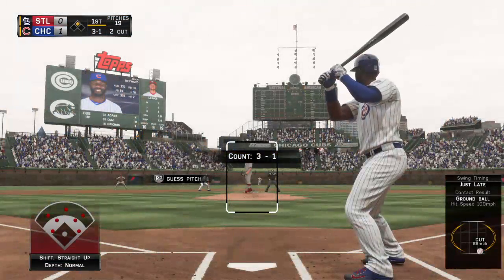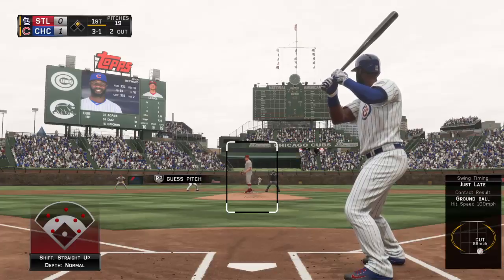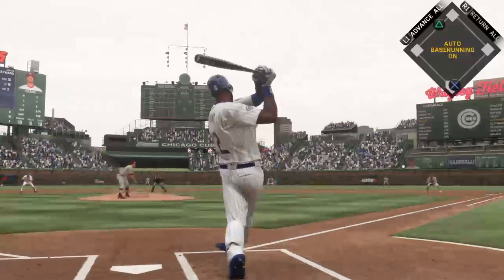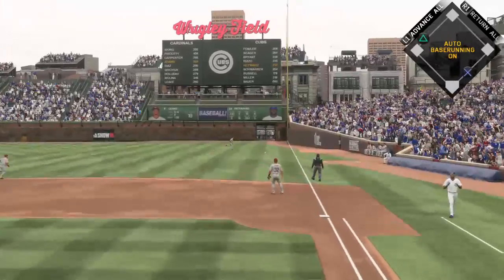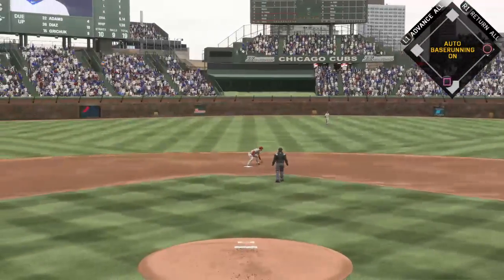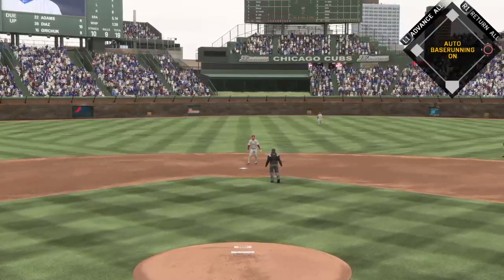Jason Heyward will dig in, and this season certainly hasn't been all that kind to him as he enters play with the average down in the 230s. Hit hard toward the right side, and a sliding attempt at first, but this sneaks by him, a base hit. And the run is in to score from second. It's a 2-0 ball game.